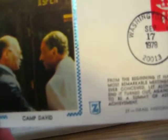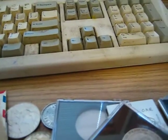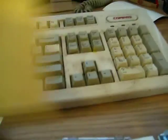Here's Camp David, 1980-78. Let's see, here's another space envelope from Hungary. Yugoslavia World Space Weather. Apollo Manned Flight. John Glenn commemorative. I already have one of those signed. 1939 Golden Gate Exposition, California, San Francisco. This is a World War II envelope. Navy Department checked, and it's got a letter inside there which I haven't read yet. That's cool. 1944. For freedom of the seas, keep 'em shooting.